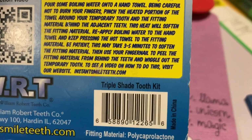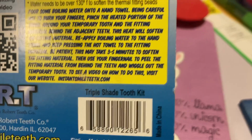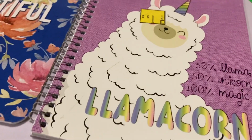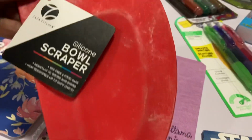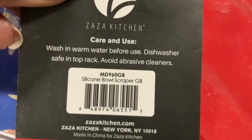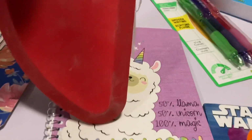The last four numbers to the UPC for this tooth repair kit is 2656. And also, it's the Instant Smile kit. My bad. Same thing. The silicone bowl scraper. It's a little dusty. How many of y'all been seeing these everywhere with the lime green spoons and the spatulas and all of the silicone little kitchenware and utensils and stuff? So the last four of the UPC number is 5515. I love giving y'all visuals instead of giving you a list.